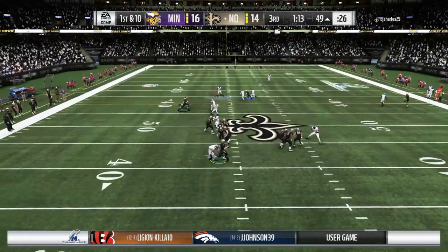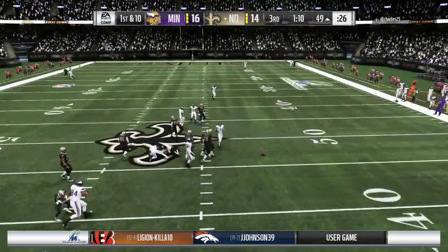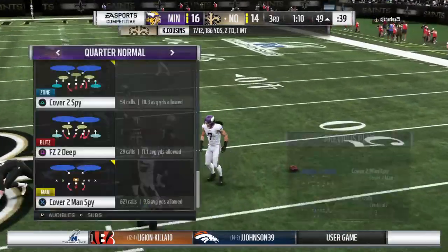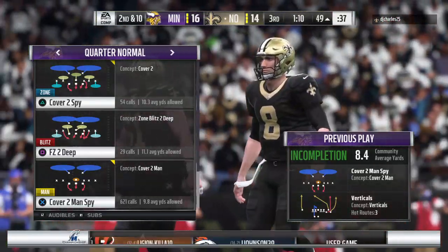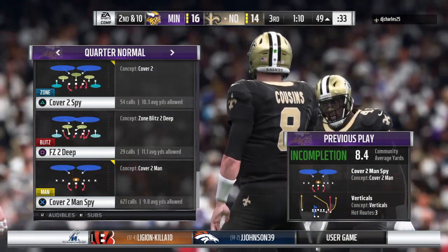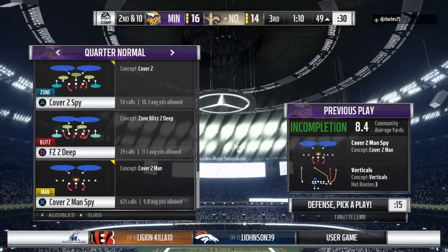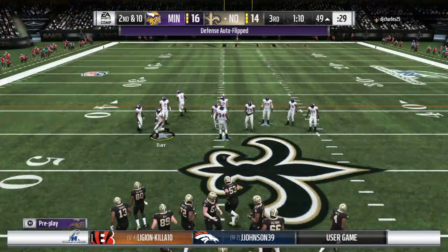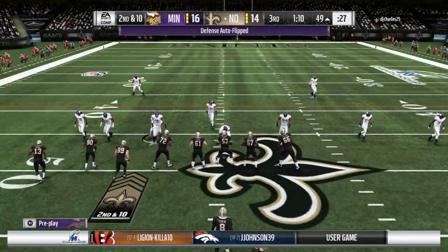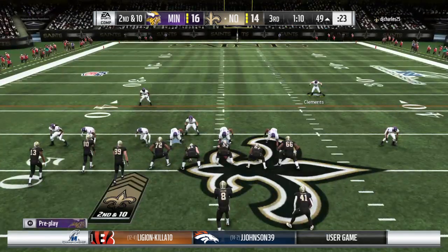Here's Cousins. Keeps himself upright. Escaping the pressure right. And he was hit as he threw it there, and it forces it incomplete. They certainly thought they had him surrounded and probably thought they were going to get him on the ground and get the sack, but he was able to elude that. And even though it threw it incomplete downfield, if you're a defensive back, you're loving the pressure that you're seeing from your front. After the incomplete pass, here now is 2nd and 10.